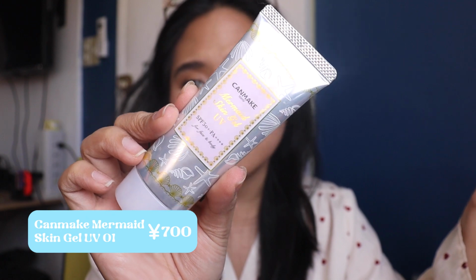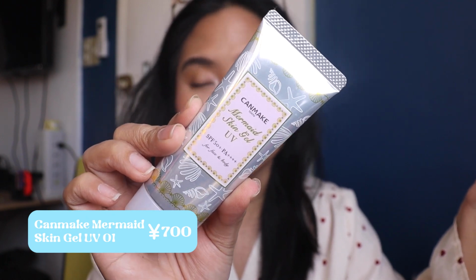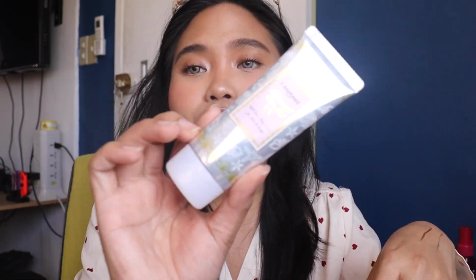If you want affordable Japanese makeup, guys, check out Canmake because it's so affordable there. Here in the Philippines, it's twice the price. I'm not even joking. It's like a 50% markup and it's so insane. So this one here in the Philippines is 900 plus pesos. There, it was like, what, 300. So yeah, I got this.